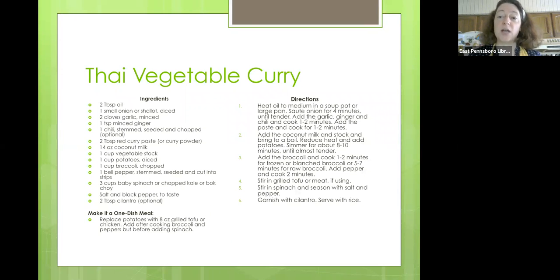So this is a dish that you can serve. It would be served with rice. So cook yourself some rice and add some protein to it, or have a different protein on the side if you'd like. There are a lot of options.